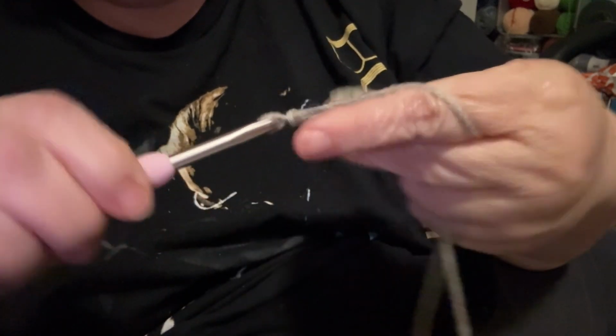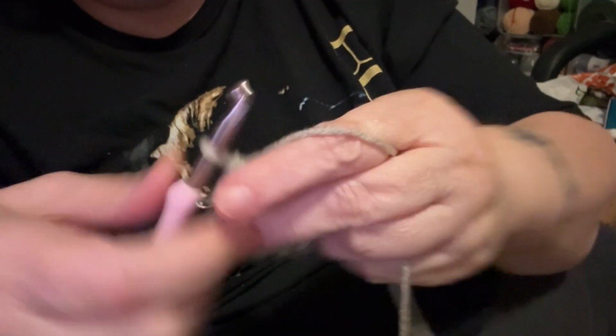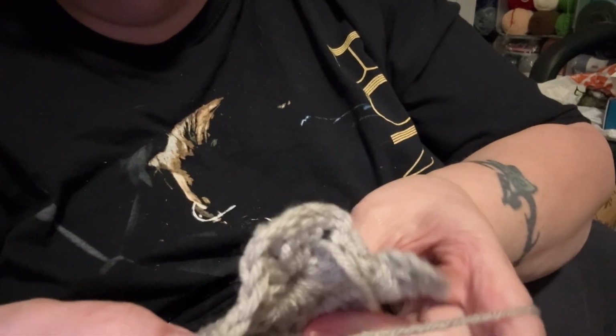Chain 2, and you're just going to repeat all the way back around and just continue to do the full stitch all the way back to the other side.